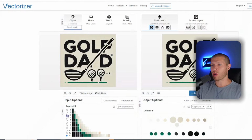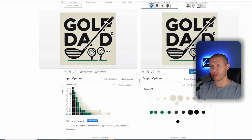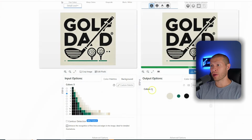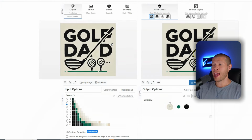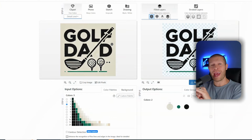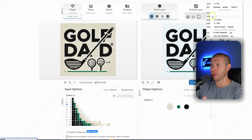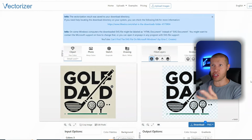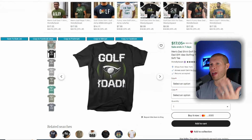It's so simple. So what we could do is we could obviously isolate the colors. So I'm going to make it just black, green, and tan or whatever that color is. Then tan is the background, as you can see. So we're going to hide tan, and then you'll see it turns it into a transparent PNG. Boom, which we can then put on any t-shirt, mug, backpack, whatever for our print on demand store. Then we're going to download that in a PNG format. There we go. And now we have an improved, simpler design that we can put on, again, a t-shirt just like this one, a sweatshirt, whatever else we want.